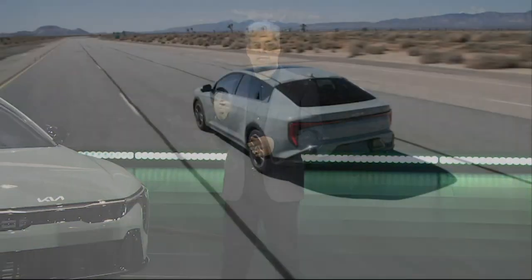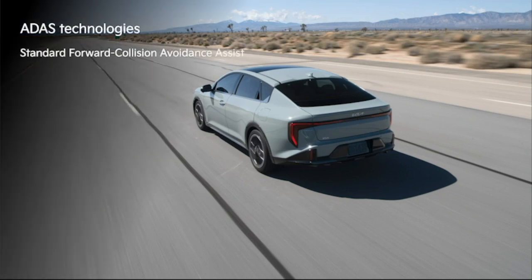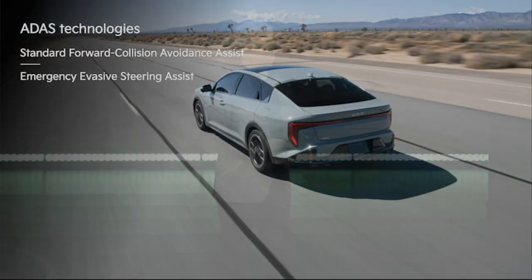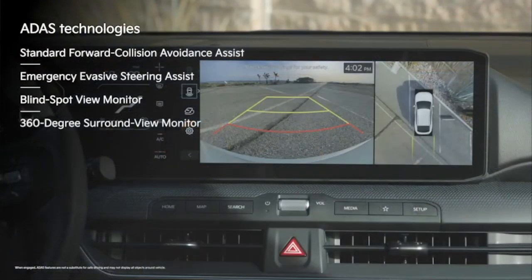That includes 11 standard ADAS features, plus up to 29 available technologies, such as standard forward collision avoidance assist that can recognize vehicles, pedestrians, and cyclists, even in intersections, and available emergency evasive steering assist. Also included are customer favorite features such as an available blind spot view monitor and an available 360-degree surround view monitor for effortless parking and maneuvering in tight situations.